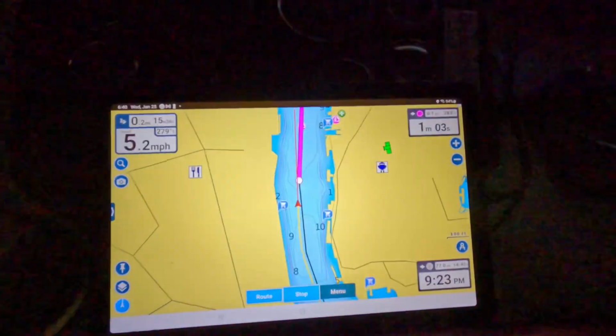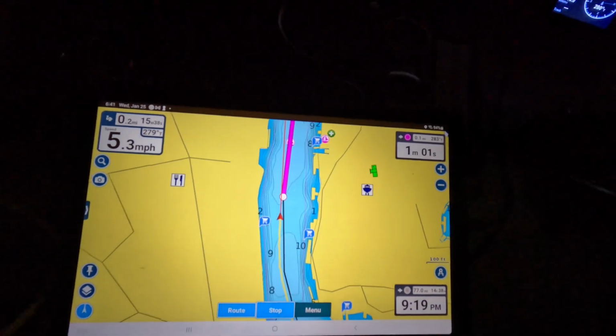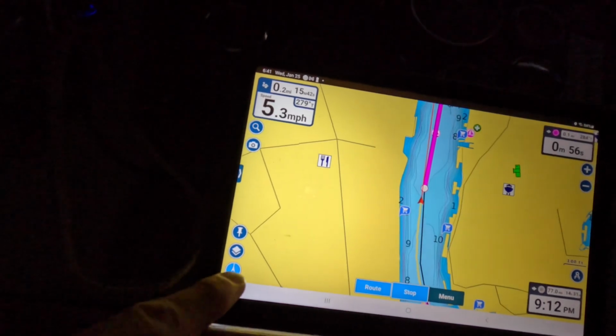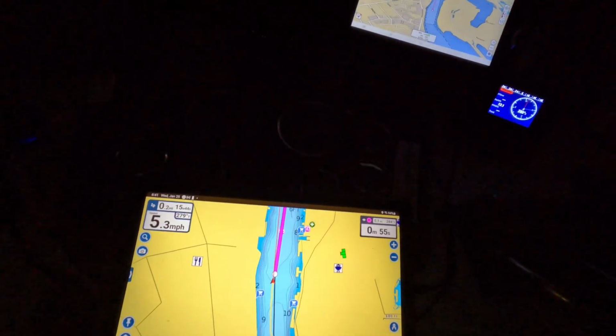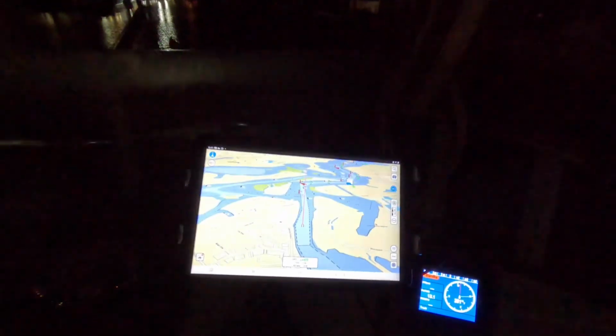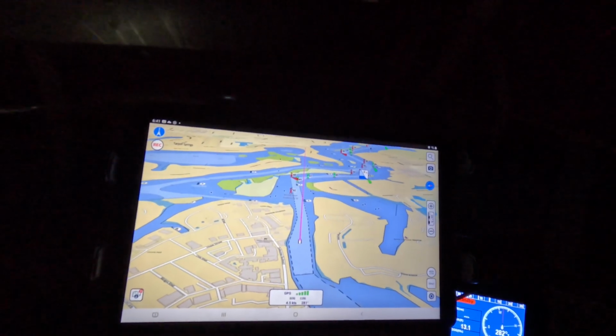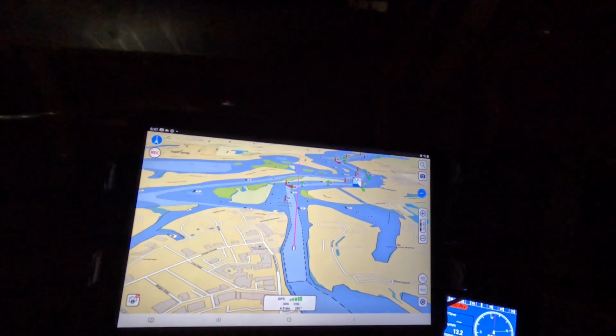So I really want to concentrate on what I'm seeing right now from the electronics, which is this tablet right here, and all I do is hit this button right here, and then it gets me going direction up, and then I have a good 3D course of what I'm looking at right here. You can just see the whole course in front of me.